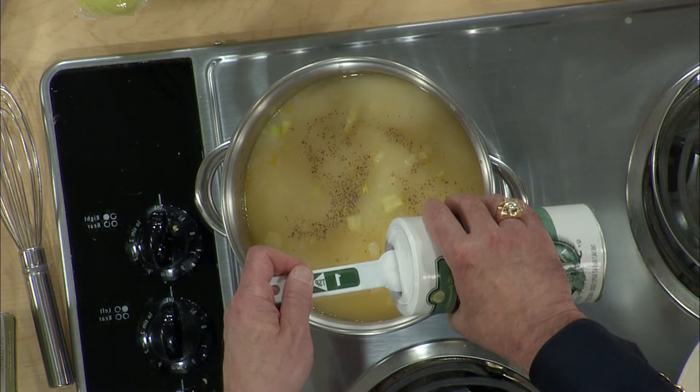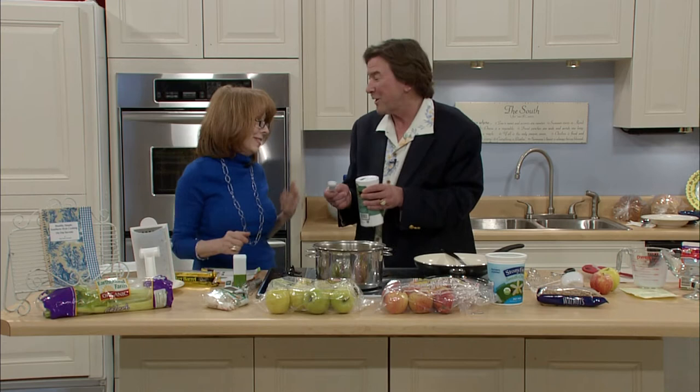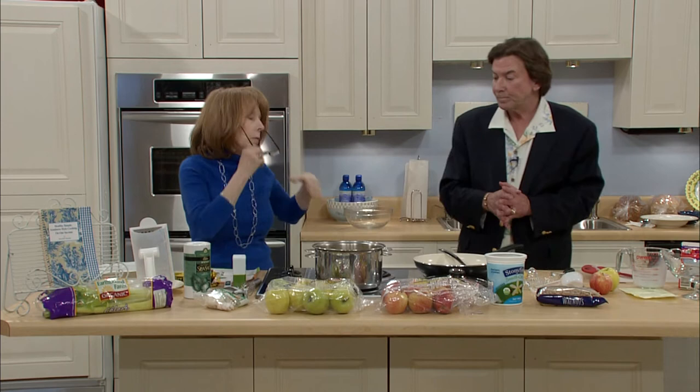My Ingles store is a blessing. And you want sea salt because regular table salt has sugar in it. Right, and sea salt is healthier. Sea salt does not raise the blood pressure. I really think what raises blood pressure is sugar.